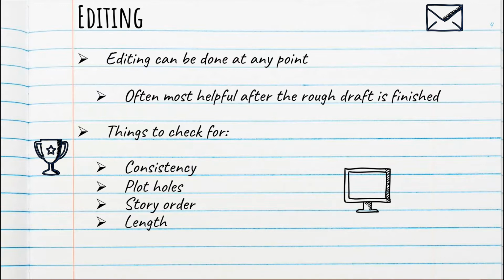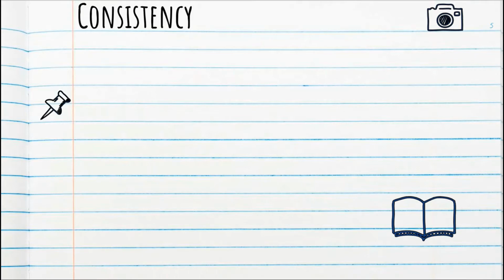Length. The overall length of your story. It might seem like longer is better. That is not the case. If a story goes too long, unless it has a good reason to, then readers are not going to want to read it. And interest. Is your story interesting? There's a lot that goes into that, but it's definitely something that is brought up during the editing process.